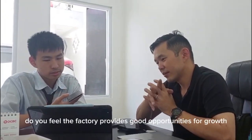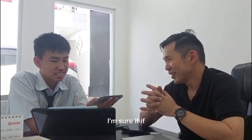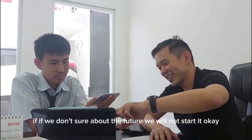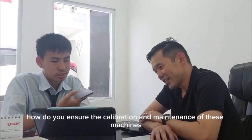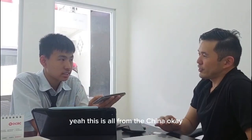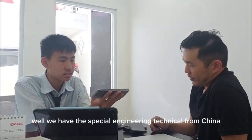Do you feel the factory provides good opportunities for growth or skill development? Of course, I'm sure. If we weren't sure about the future, we would not start it. Okay. How do you ensure the calibration and maintenance of these machines? Yeah, this is all from China. Well, we have special technical engineers from China, so they will come regularly. Okay.